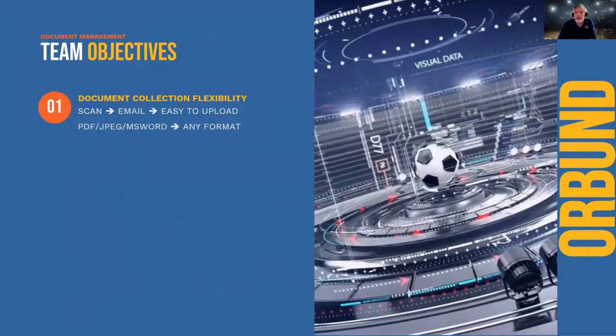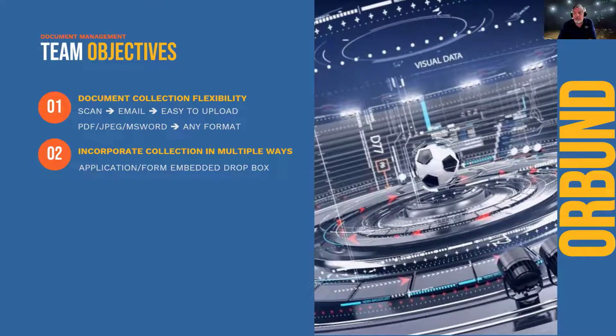So when it comes to our game plan for document management, the first objective is always easy file collection, allowing multiple methods and all document types to be easily uploaded. Sometimes students bring a document you need to scan or email it to you so you can upload it from your PC. But a nice feature is the ability to outsource some of the work, the ability to embed a drop link in an online application form. Let the students add it electronically, saving you the time of scanning, finding it on your PC, then uploading it to student electronic files.